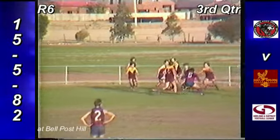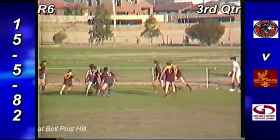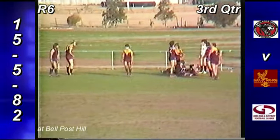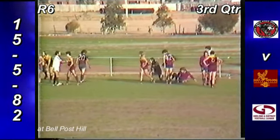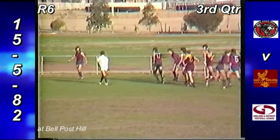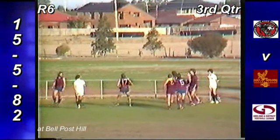In the ruck is Sluggett. Sluggett's a tap down, ball hits the turf. Bell Post Hill trying to clear, they can't do so at the moment. Umpire might have to ball the ball up. Umpire Stokes says, I'll do that. And the ball up will take place more or less in the full forward position for Eastern Suburbs.